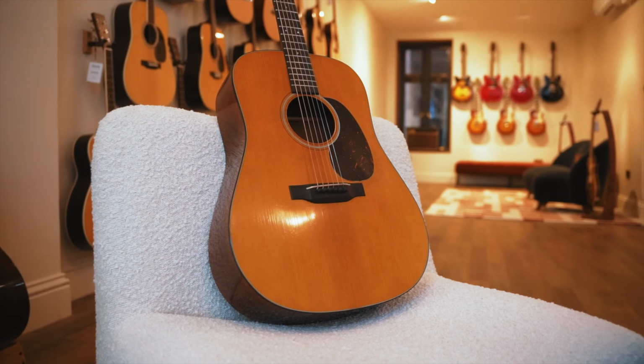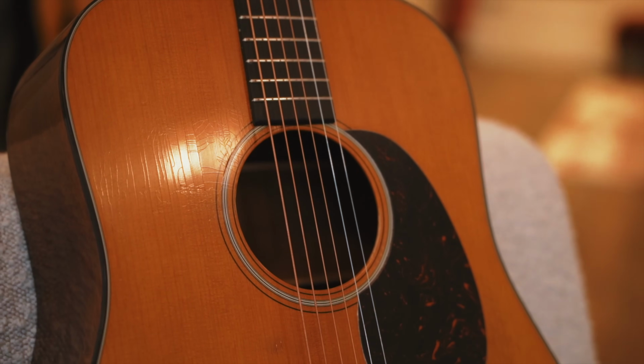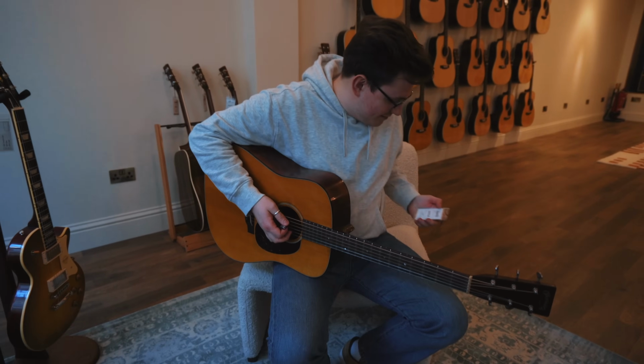Yeah. For starters, the colour difference on that. This has got aging to it, nice checking. So it's a D18, 1939, aged. Do you want to see the price?